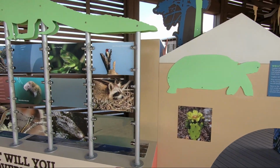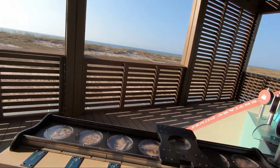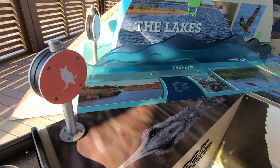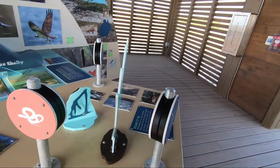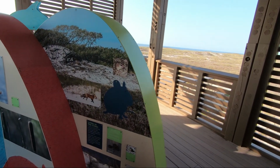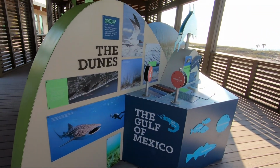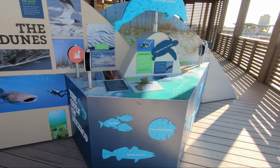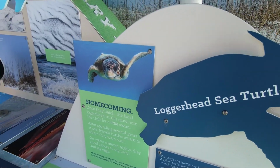Lots of information about the animals that are local to this area. Displays of different shells and feathers. Things you can find around Little Lake, Middle Lake, and Lake Shelby, and things that are in the Gulf of Mexico right out here behind us. And you can't forget our loggerhead sea turtles.